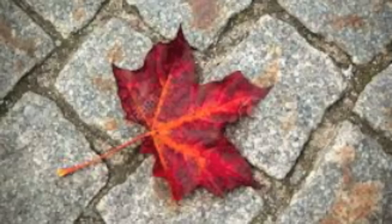I'm literally one of those girls who sees a single leaf on the ground and I'm like, let's go.